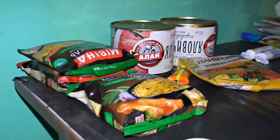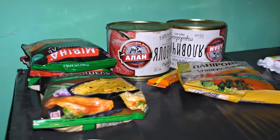Sure, this is an extreme kind of vacation. I can say for sure. It's very hard to stay here and live there, especially when we are running out of food. Yeah, we don't have any food and tomorrow we'll go fishing. And we're going to eat this fish.